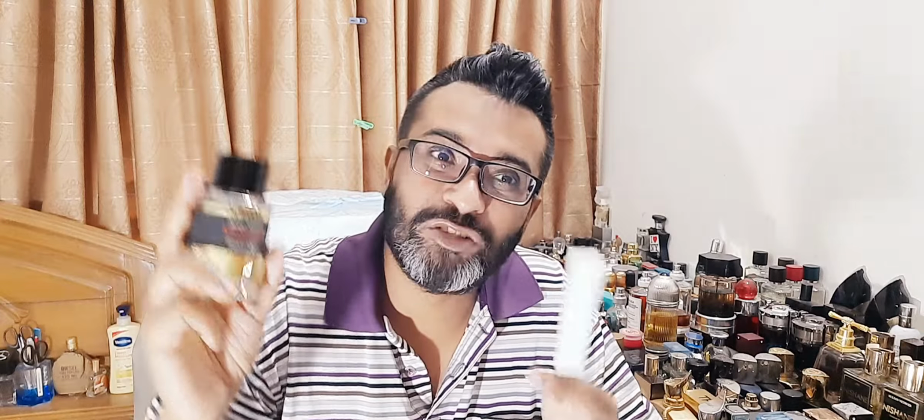Overall, how much do I like it? Is it my most favorite? No, not quite. This genre of fragrances is very good in winters, but in high heat situations, I don't think it's a good fragrance to wear. Probably in cold weather it'll be very beautiful. But my favorites remain Portrait of a Lady, Carnal Flower, Iris Poudre. Those are my favorites. Music for a While is very nice too.